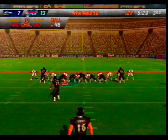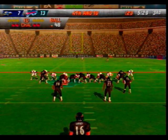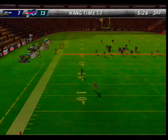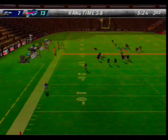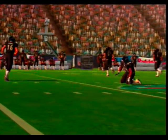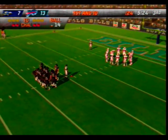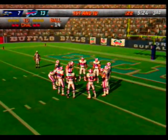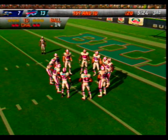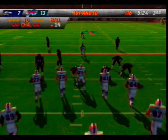Dorsey comes into the game for the punt. Marshall looks like he's ready for the return. And so the punt goes out of bounds. First inside ten, their own 20. Ball on the 14-yard line.